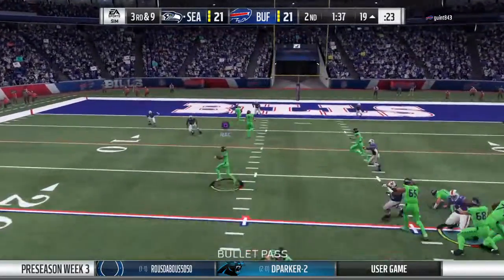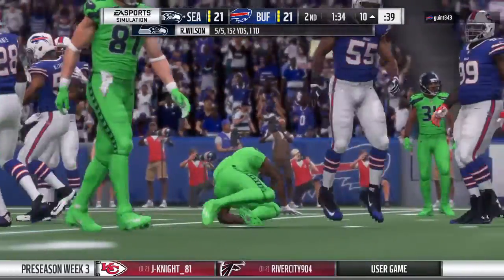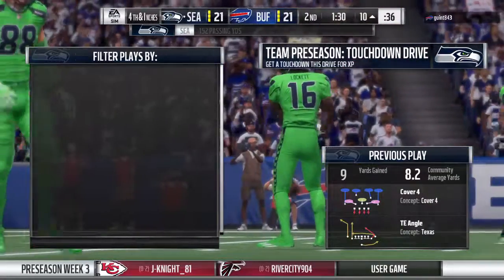Wilson. They'll lock it with a grab over the middle. And he'll get it here to the 10-yard line. They do get 9, but it leads to 4th down.